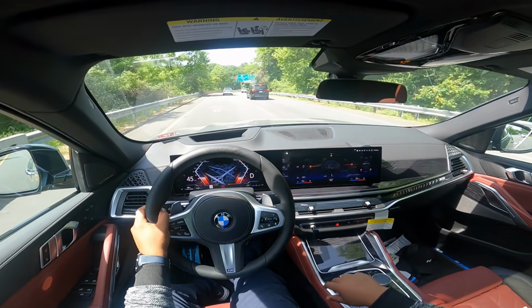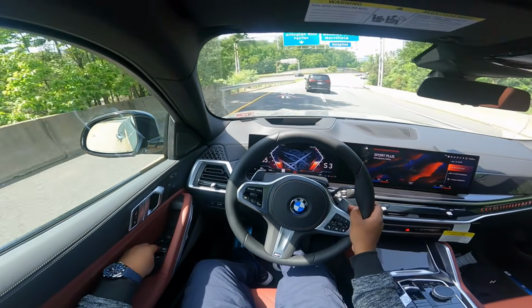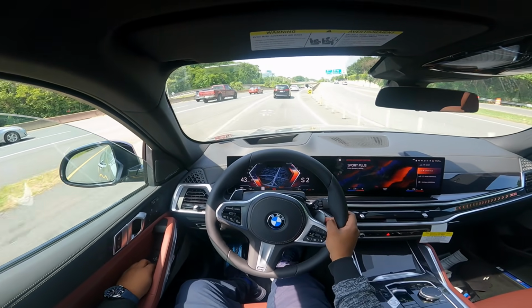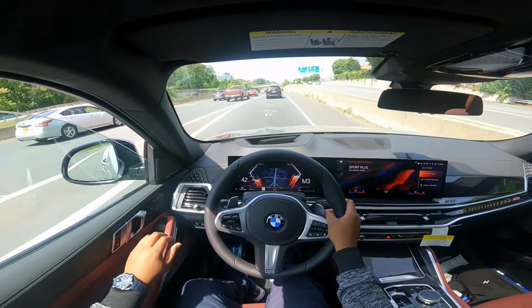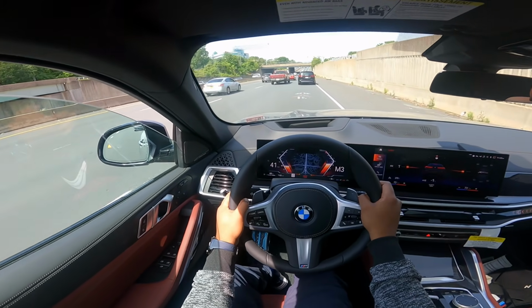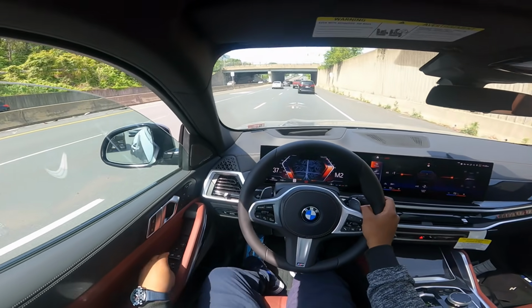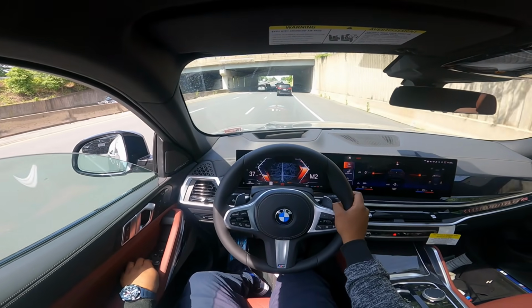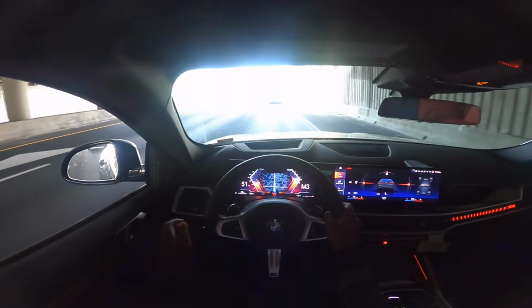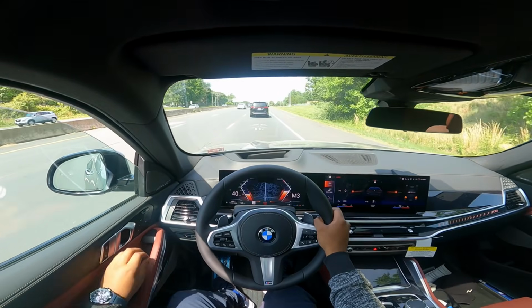All right, we got a tunnel. I promise this is the last time we use Sport Plus. You guys see that blow-off valve when I let off? Oh my God, it sounds good.